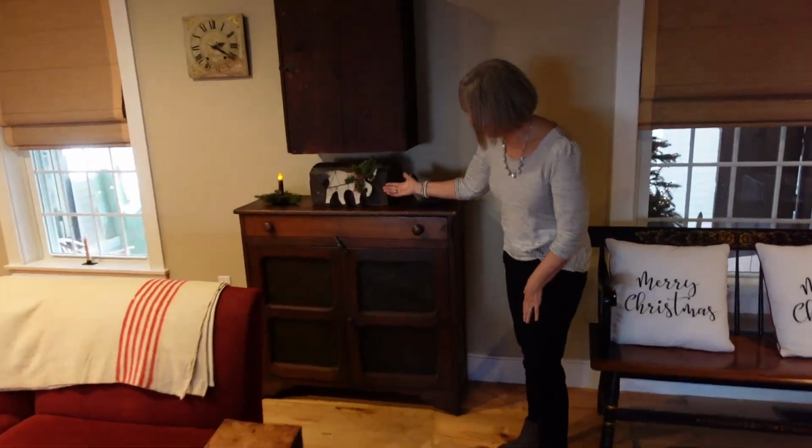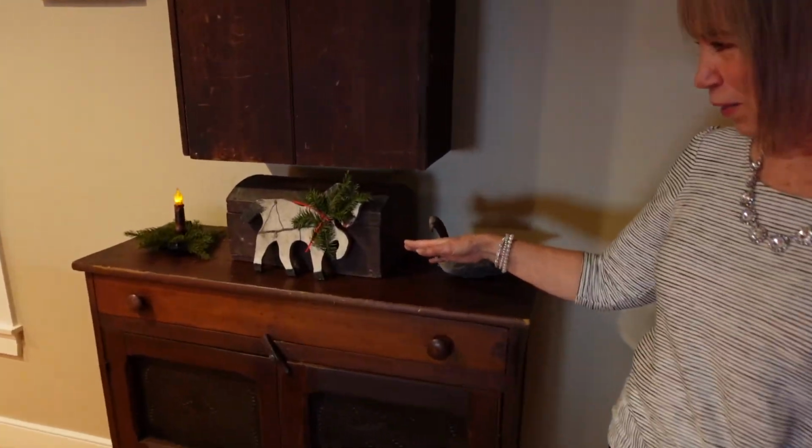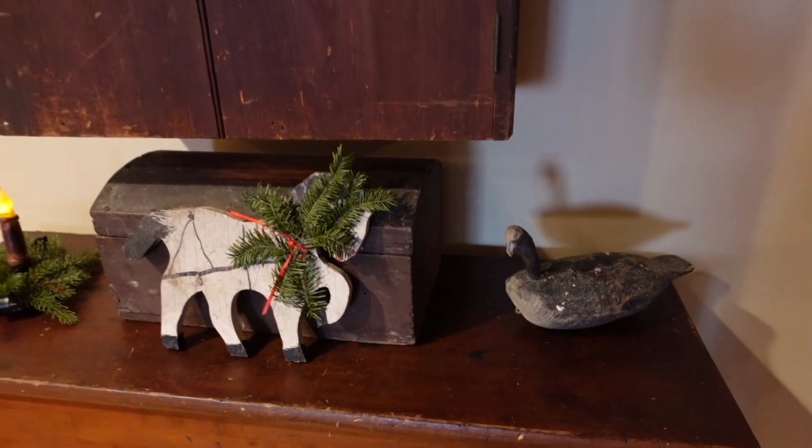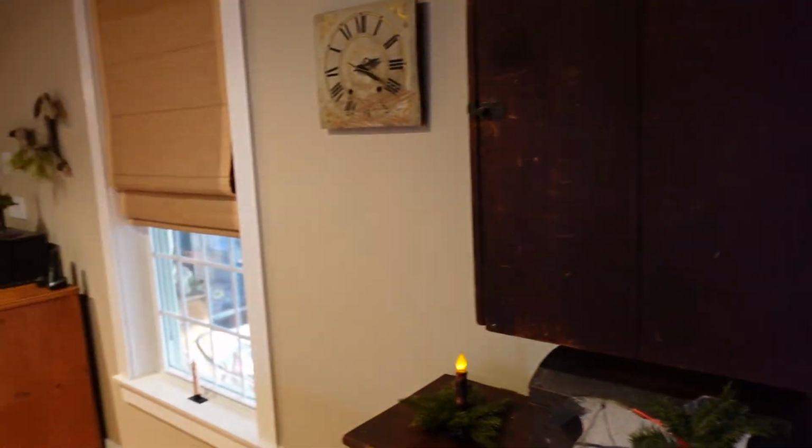Well, that one can't scare you. It's a little cute one. My girlfriend had her open house. And I said, I have to get that. And then, of course, we have the other one up there.